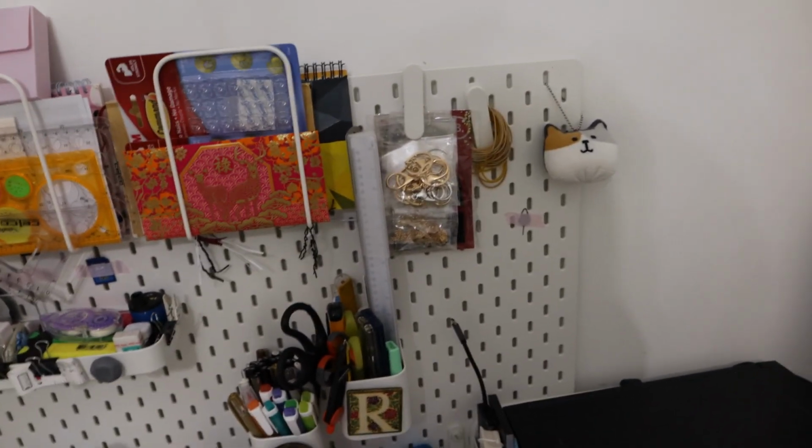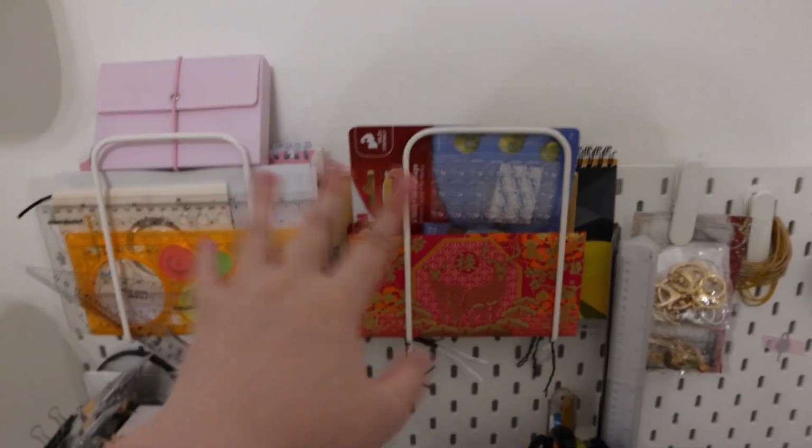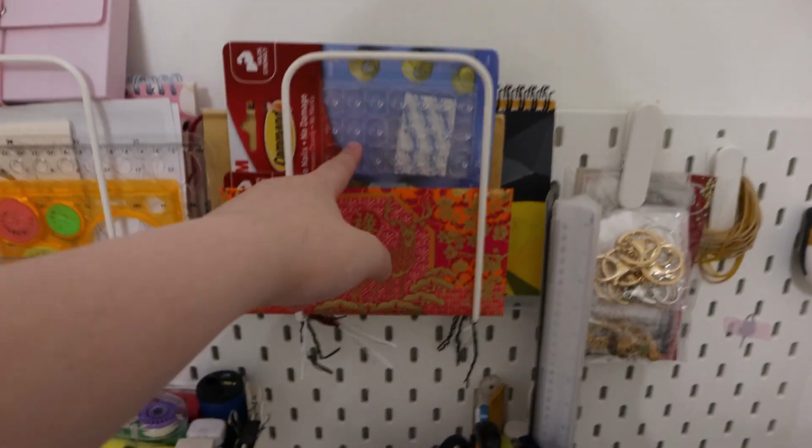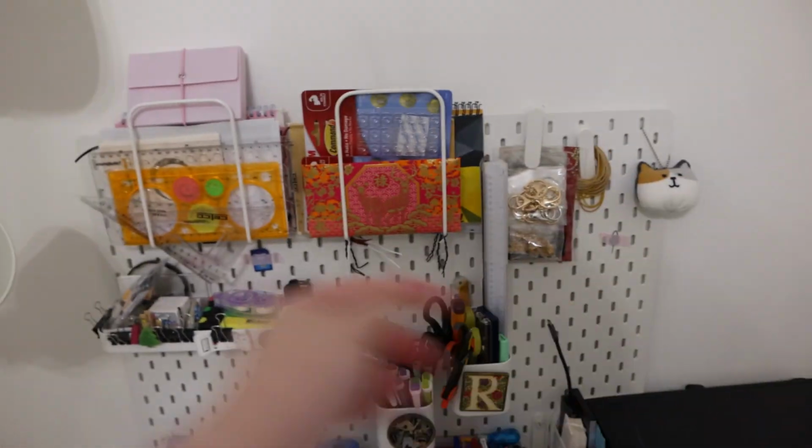I'll probably have to find a spot for them in the shelf, and then some pegs back there, which I will also need to find another spot for. Over here I've got some spare books and stuff, and the command hooks. These are going to go up on the wall, and what I do is I string twine between them, and then I can peg up photos on them.